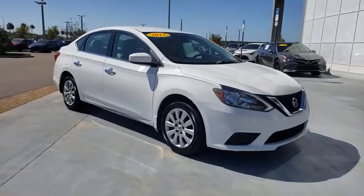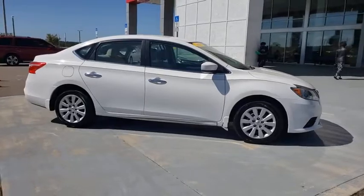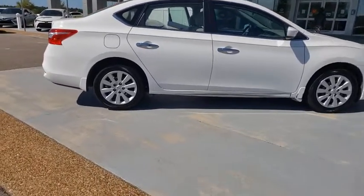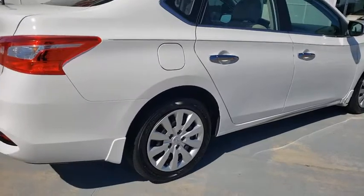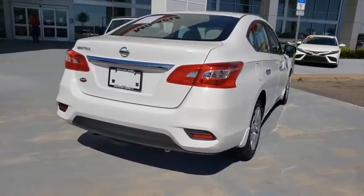We are pleased to show you the 2017 Nissan Sentra. With its spacious and versatile interior and stellar fuel efficiency, the Nissan Sentra is the obvious choice for anyone who wants to enjoy a stylish and comfortable ride. This vehicle has less than 85,000 miles. Here are some of this vehicle's great options.